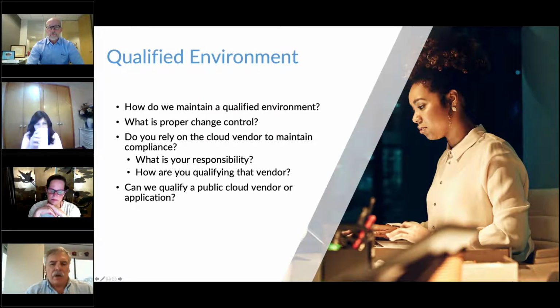Can you qualify the environment? Are you allowed to go into that data center where they're going to be at? Or do you have to rely on their SOC reports? You know, there's a lot of different ways that you can qualify a vendor, qualify an environment, and it's going to be up to your quality or IT department to figure out, how do you do that? Do they follow proper change control? Are you part of that change control process? You may not have any control over that. So can you really show control over your data? Those are things you have to justify and talk about.